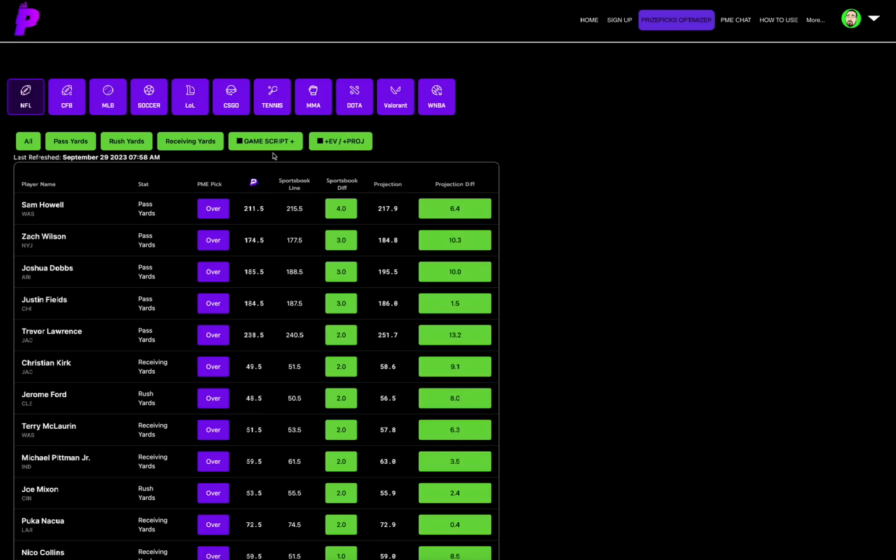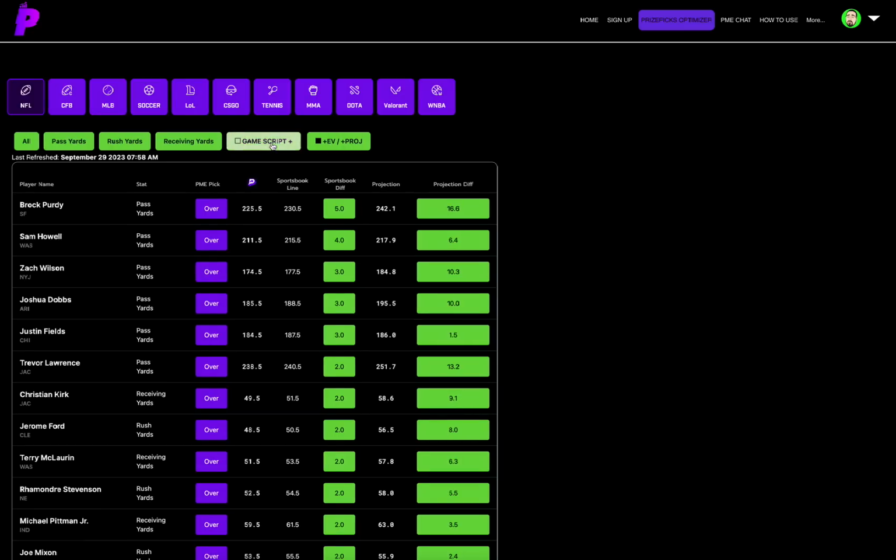The game script model is where it kind of lowers your player pool even more. So when you first get on here, all you're going to see is plus EV plus projection guys. These are all guys that not only have plus expected value, which is plus EV, meaning their value comparative to other sportsbooks, but projection also has it on the same side of that. So let's say sportsbooks are 5 yards higher on Brock Purdy than PrizePicks is. So that's plus EV on the over on PrizePicks because of how low PrizePicks is. And then our projection is 242. So both sides are on the same side, right? So that means it's plus EV plus projection.